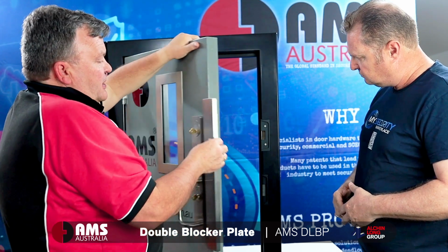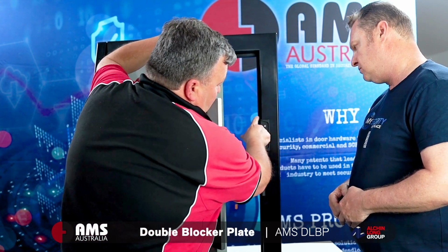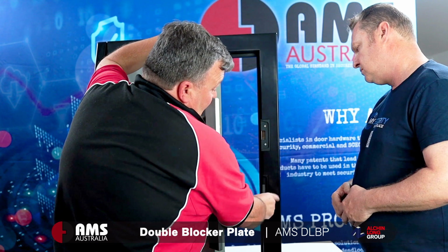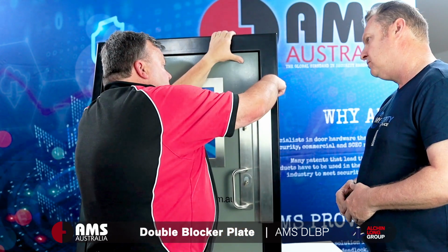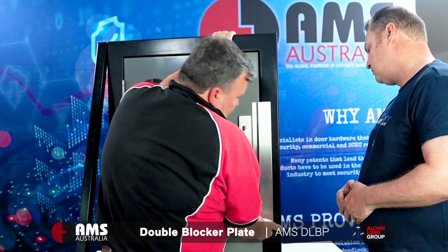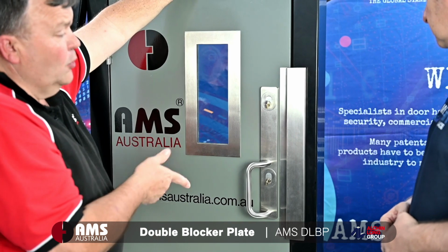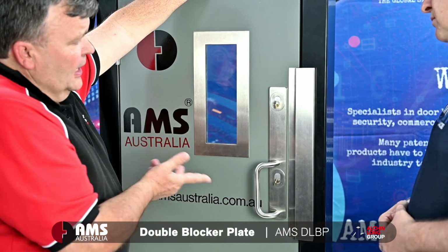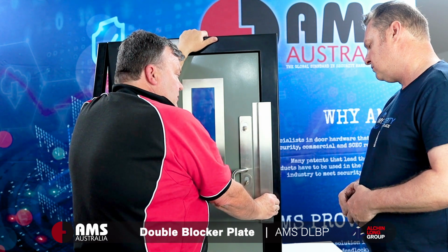Exactly. So this is designed in such a way that the distance here will completely cover the 333 and also the electric strike within one. So when that's closed, you can't get anything down there to attack any of the mic switch boxes and or the locks themselves. And also, of course, one of the other things is this is made out of one piece of stainless steel.